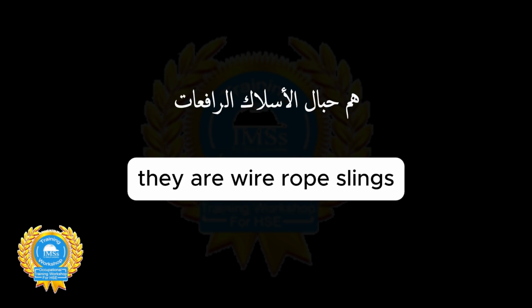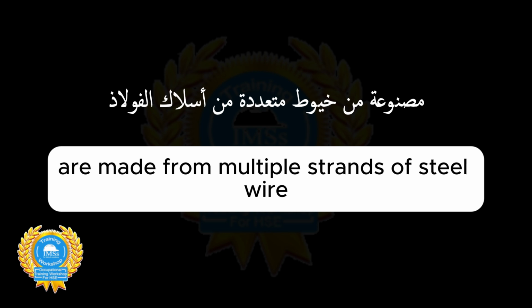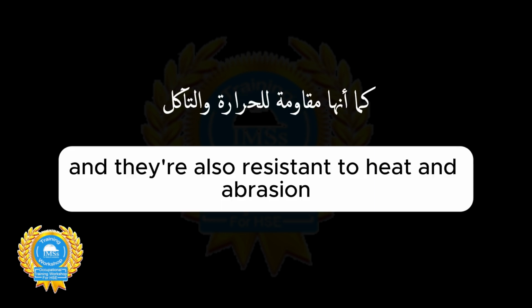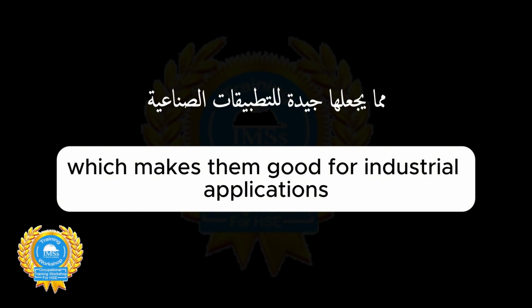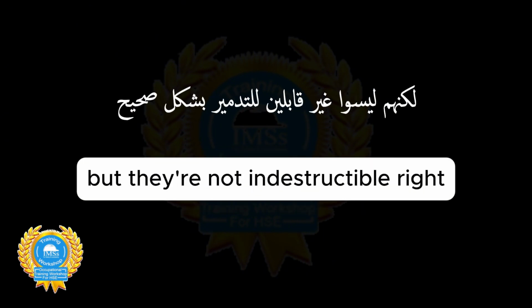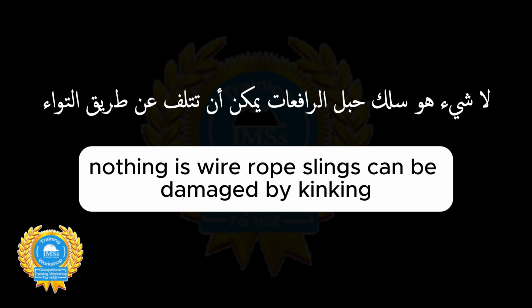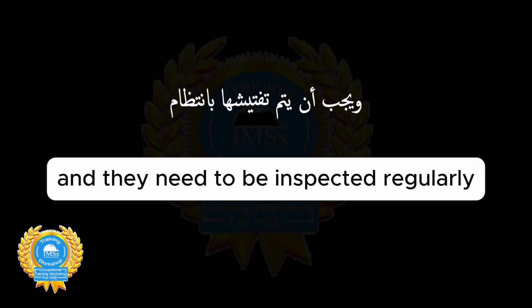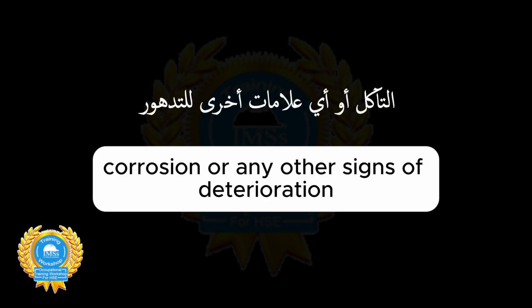Smart. Now let's talk about wire rope slings. Those seem pretty heavy duty. They are. Wire rope slings are made from multiple strands of steel wire twisted together. They're incredibly strong and durable, able to handle very heavy loads, and they're also resistant to heat and abrasion, which makes them good for industrial applications. But they're not indestructible, right? Nothing is. Wire rope slings can be damaged by kinking, crushing, or excessive wear. And they need to be inspected regularly for broken wires, corrosion, or any other signs of deterioration.